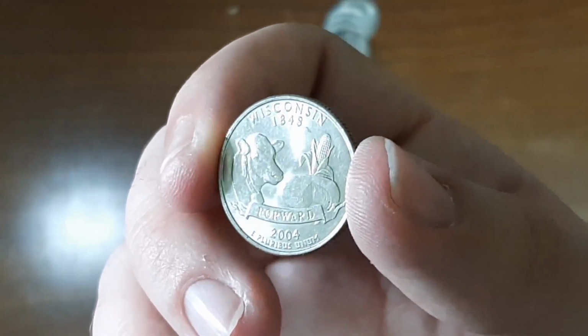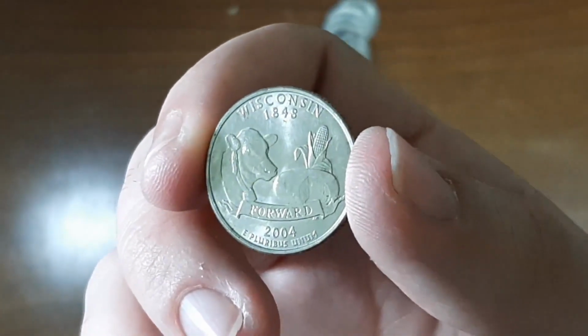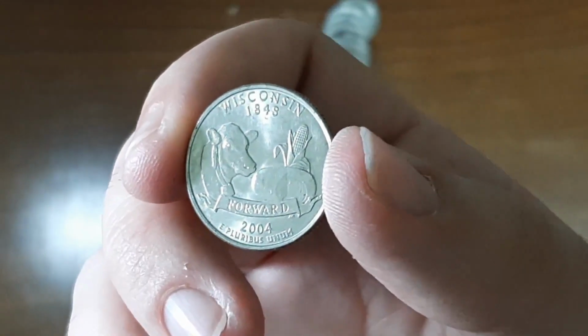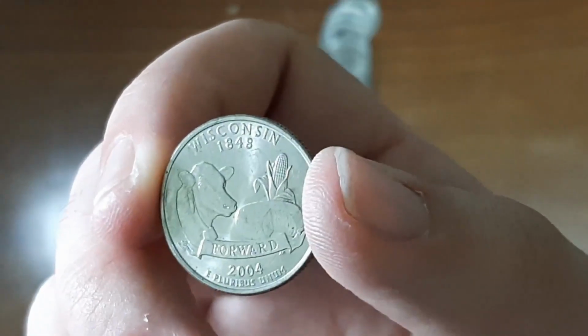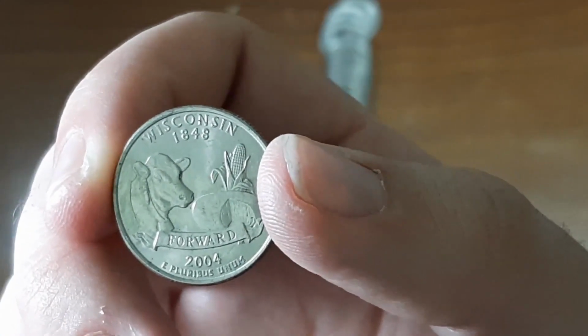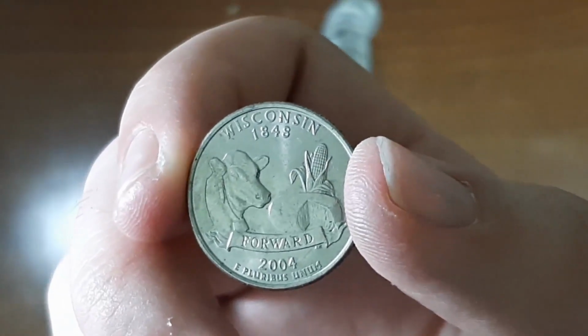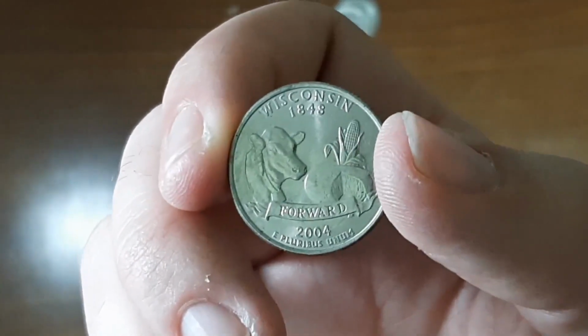A little fun fact about this coin here. There's a very famous error that collectors love to collect, and it's by the corn stalk. They call it an extra leaf error. So it would be placed right above where that cheese is. If you find an extra leaf, it's pretty valuable. Thought I would just mention that. Let's see if I can find anything in these last two rolls.